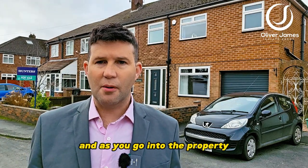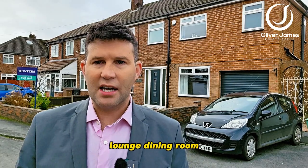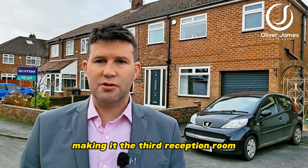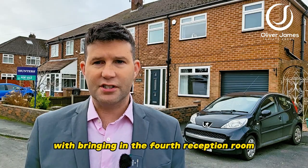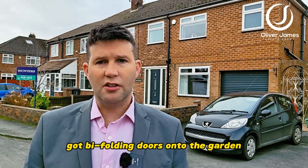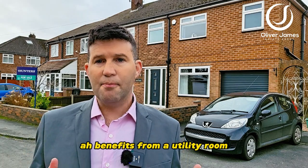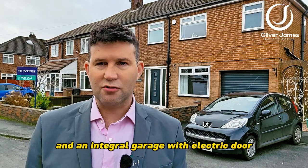And as you go into the property, you're greeted by a nice open hallway, two reception rooms, lounge, dining room, through to the open plan kitchen with morning room, making it the third reception room. And there's also a separate dining area there as well, bringing in the fourth reception room. You've got bifolding doors onto the garden with a low maintenance patio and artificial garden, benefits from a utility room and an integral garage with electric door.